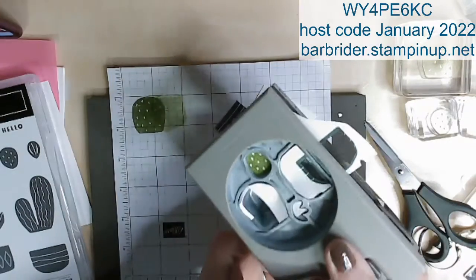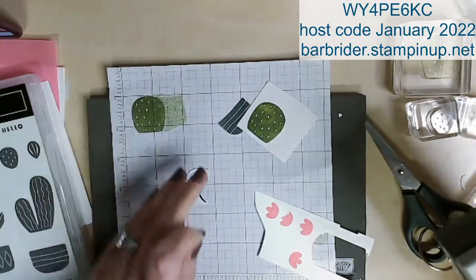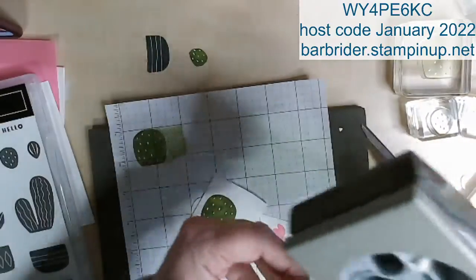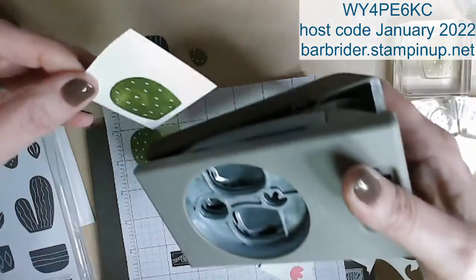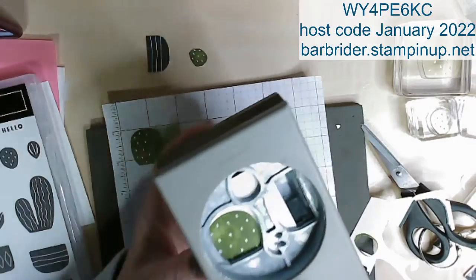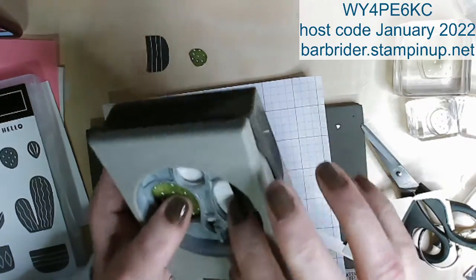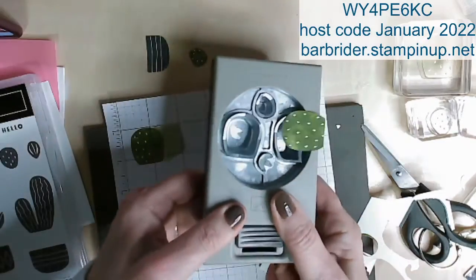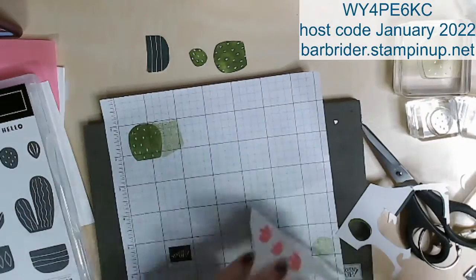Boy, these really punch nice right up to the edge so you don't have lots of white. I'm going to put this here. All right, and that one goes here. A lot of white around the outside is what I'm getting at. Okay, and then this one needs to come in here. And I might have to do the trick of a little bit of, oh, I got it. Look at that. I got it. There's that piece of cactus. And then now we just have our little flowers here.